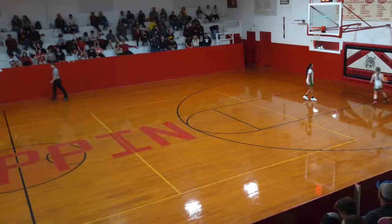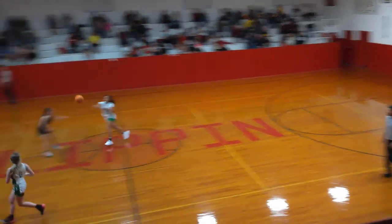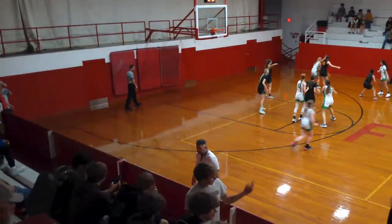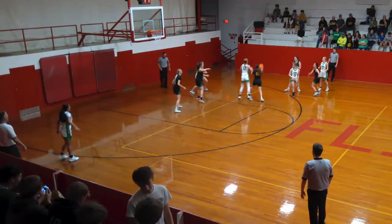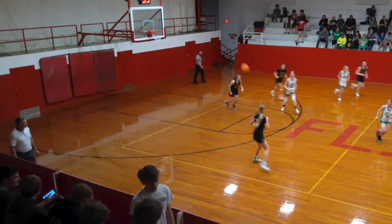Mason will bring this ball in. She'll throw it into Haygood. Haygood will bring it back up the floor. She gets the pass over to Mason on the left side. Back to Cobb. Over to Haygood. Now to Methvin. Mason. Methvin tries to get it inside to KJ Moore, and the ball is stolen.